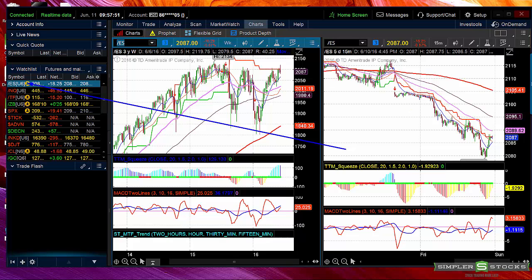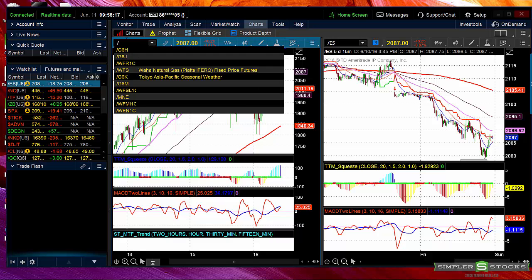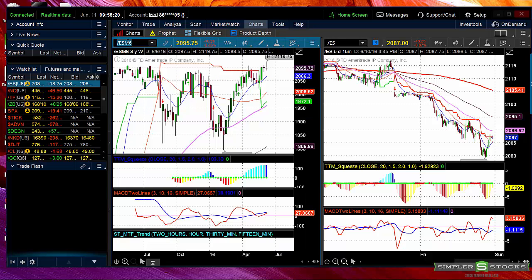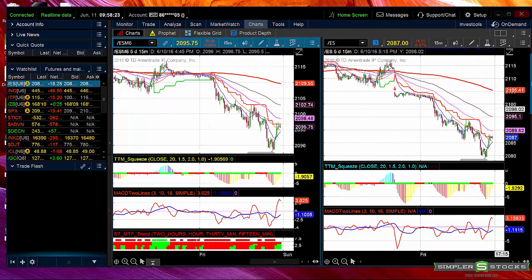To give you an idea of this, if you ever want to know how this looks just intraday, unlink this in here, and on the left put ESM6. You can always manually put it in. Then when you put in a 15-minute, you see the difference in the price. You have this 2087, 2095. Really the same thing, they just do the rollover, and that's what happens with this.